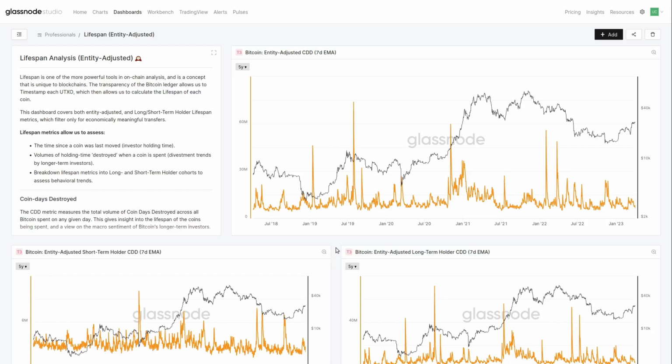Their overall transfer volume is picking up, but it's not significant. Short-term holders, there's obviously a boundary to those, right? There are short-term holders who just bought. Within that 155 days, there are some who've held their coin for 2 days and someone who's held their coin for 154 days. The longer that time is, the more they're willing to hold on to their coins, but they're finally taking profits, right?